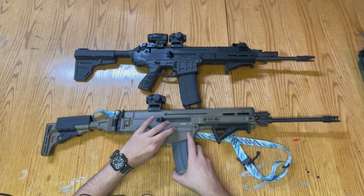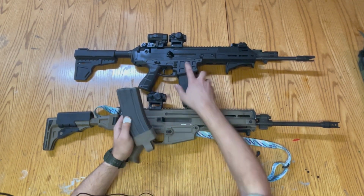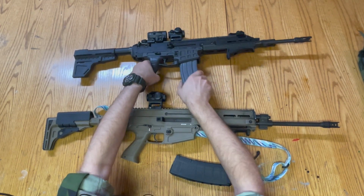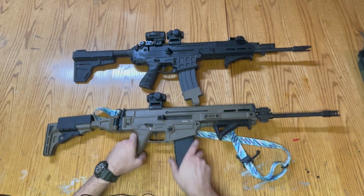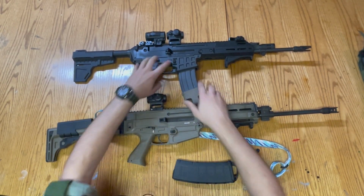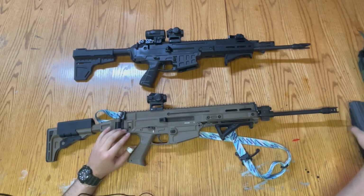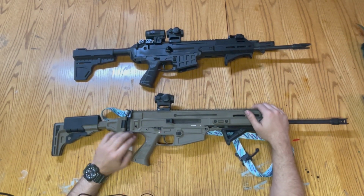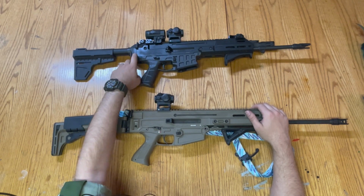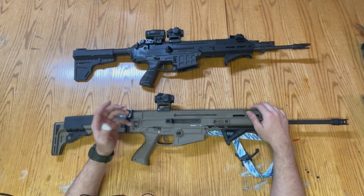They both use STANAG magazines, although they both will also use PMags. See, STANAG mags fit just fine in the Bren 2. PMags fit just fine in the 805. Set those aside for now. Normally they both have folding stocks. Of course, I'm in the middle of forming this into an SBR, so I don't have a stock on it right now, but it would have one.